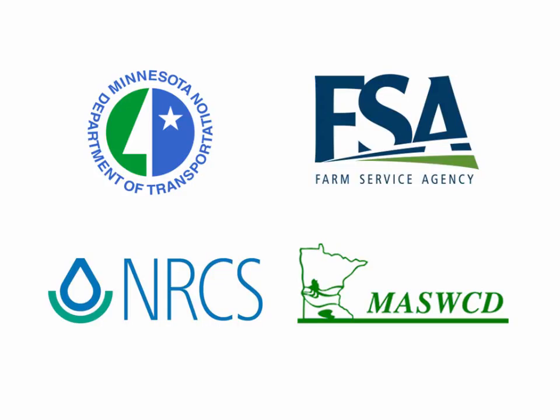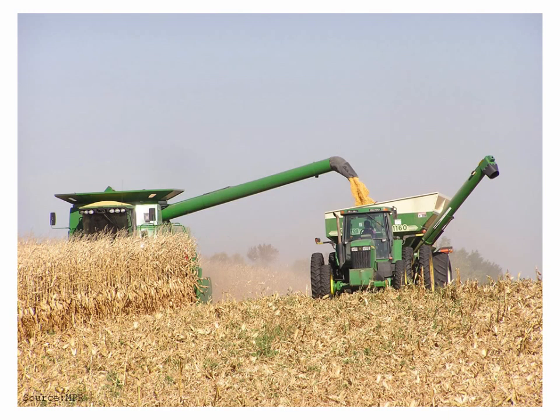This led MnDOT to collaborate with state and federal agencies to create a cost share program that could help landowners defray the cost of putting living snow fences on their land. But despite this program and the societal benefits of snow fences, the adoption rate of living snow fences is still pretty low in Minnesota. We have about 1,200 miles of state roadways that have been identified by MnDOT as severe blowing snow problems, and only about 30 miles of those 1,200 miles have been addressed through the use of snow fences.